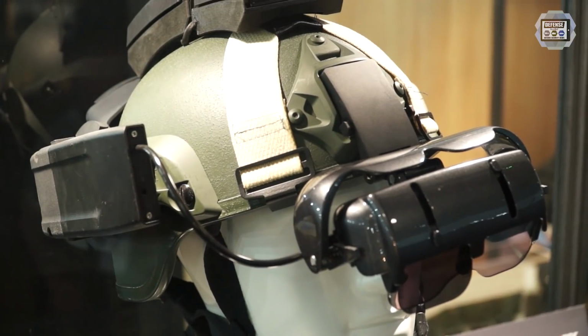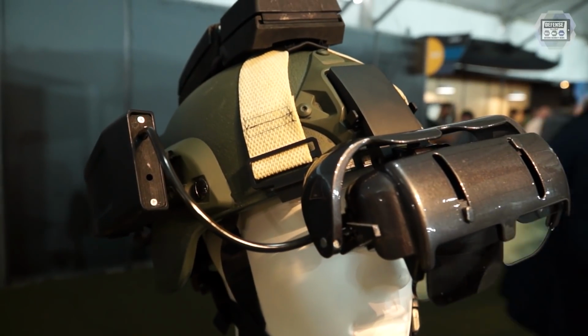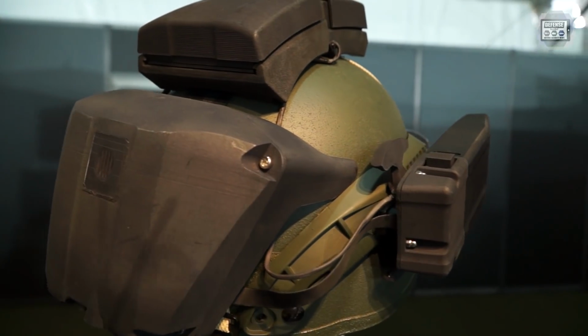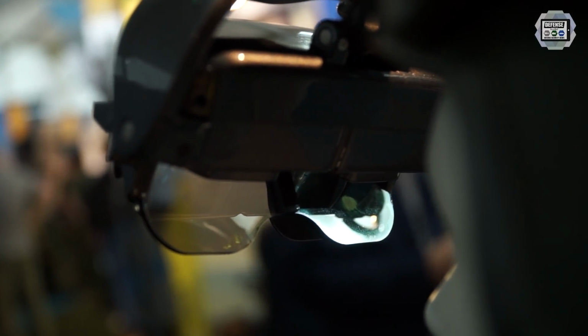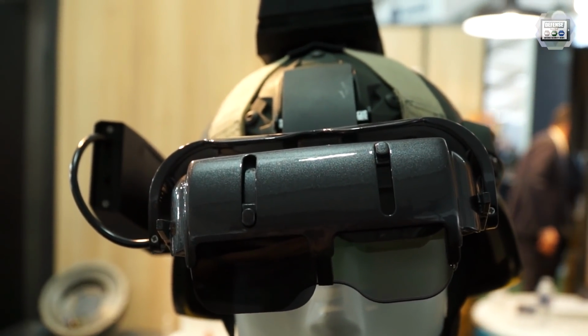And so we are currently developing another version for paratroopers. We move all the modules directly onto the belt of the soldier. And then you have only the IMU and the radio module on the top of the helmet, and the other modules are directly on the belt.